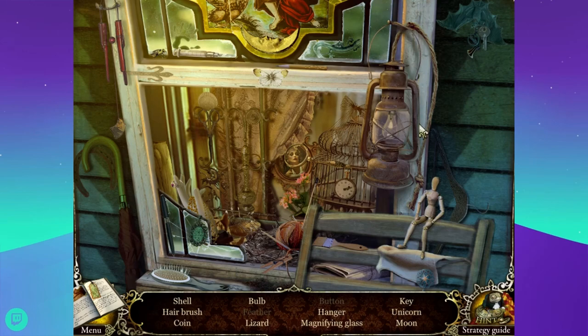Shell, hairbrush, coin. There's a regular brush. There's a hairbrush. There's a shell. Where's that last coin? There it is. I found it. A bulb and a lizard. I saw a lizard. There's a bumblebee. There's a lizard. And there's a bulb. That doesn't go in there. And a hanger and a magnifying glass. There's that magnifying glass. I've been looking at that the whole time.